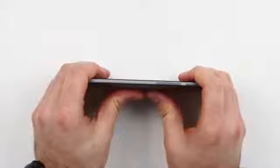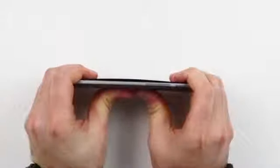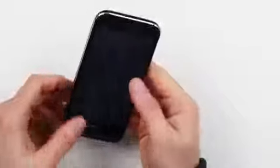Here we go. 3, 2, 1. Ooh. I heard some glue come loose. So the screen popped out a little bit, and I heard a nasty noise. Does this phone have battery? Let's try and boot it up. No, it's fine. It's completely fine. Screen is fine, the phone is fine.